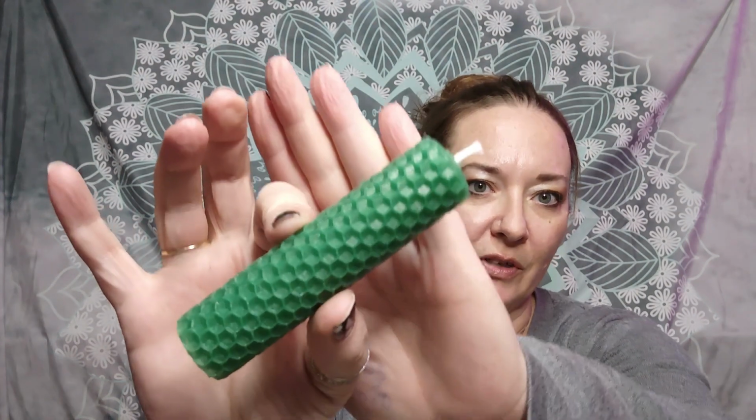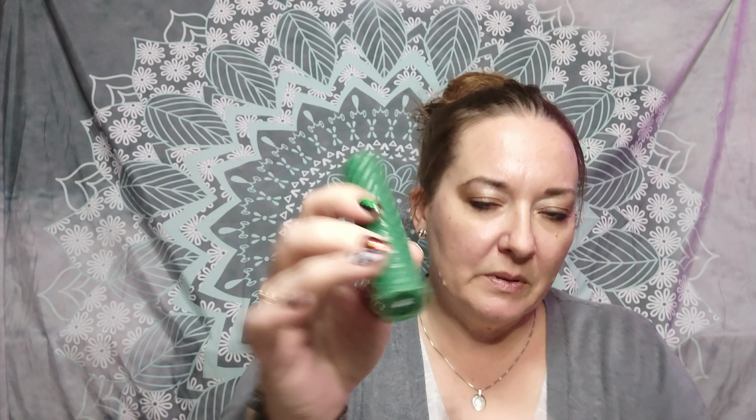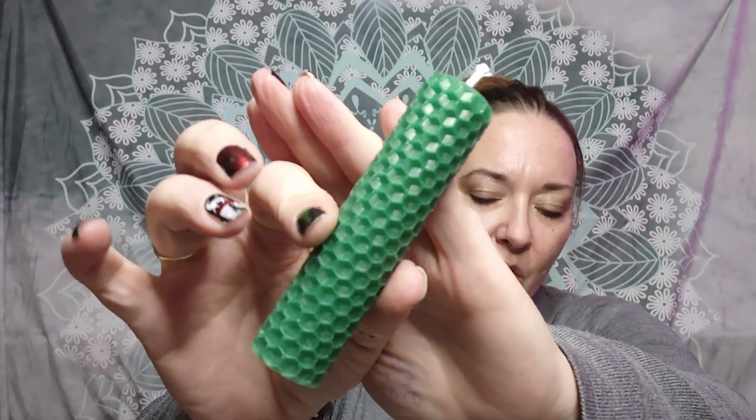It's hard. Our candle, we have a green hand-rolled beeswax candle. I don't think it's dressed. There is a little bit of a smell there. Green, green, green. We have, it's going to be our oil or spray. Ooh, yeah, that mint tingles a little bit.